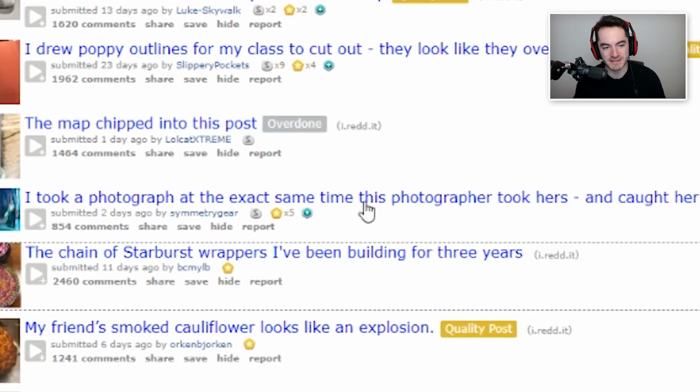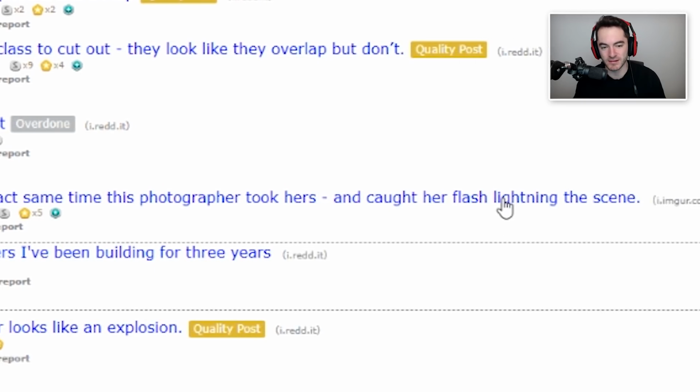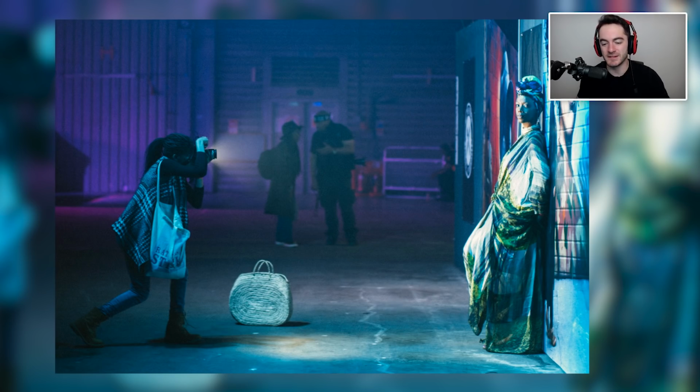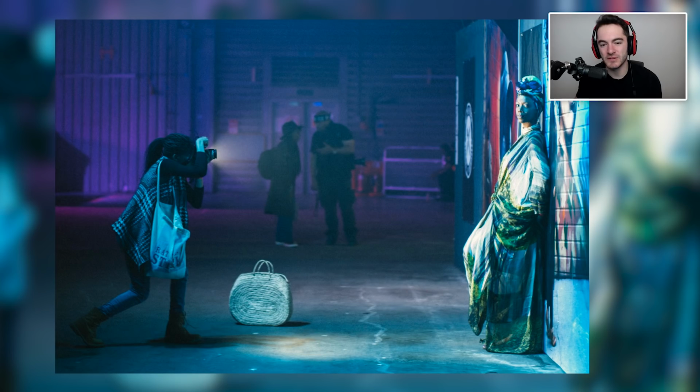I took a photograph at the exact same time this photographer took hers and caught her flashlighting the scene. Once again. Oh, except this is like some real high quality, legitimate, fancy camera stuff. I guess it's different in this case, because it's not the rolling shutter thing, because a flash stays on for a tenth of a second or so, probably. So I guess you could time this with just a little bit of thought, even though I'm sure this was accidental. But I like how it must be a little bit dusty or hazy, so the flash is illuminating some of the dust right there, and you get the cone of flash.